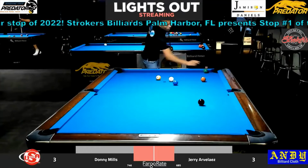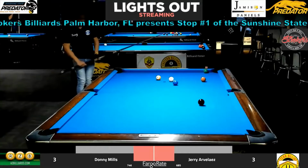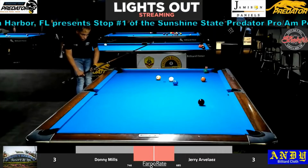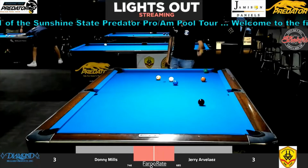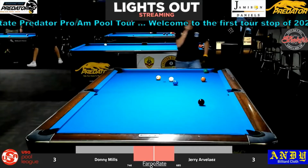I think you have to go around the table on this shot. I don't think you can try to finesse this ball. It looks like it has way too much angle to try to finesse. But it's Jerry Arvelaez. He's got a good stroke. Not really sure how his finesse game is, but we're about to find out what he's got in mind here.